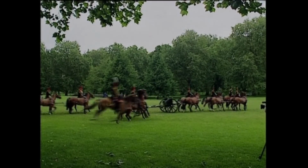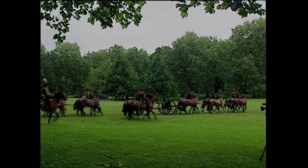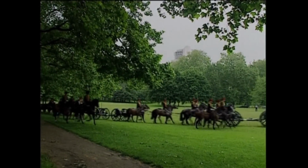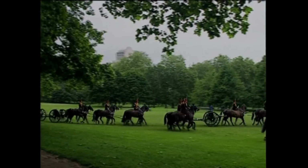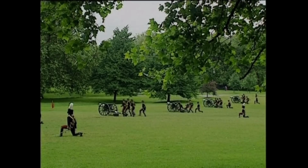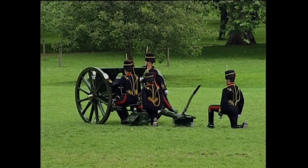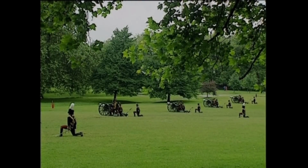The King's Troop, having left the trooping of the colour slightly earlier than the rest of the Household Division, travel down the Mall and enter Green Park to prepare for their 1 p.m. 41-gun salute. Without doubt, the gun salute is a mark of respect. But the origins of the salute and the principle for the number of different guns fired as royal salutes remains unclear.